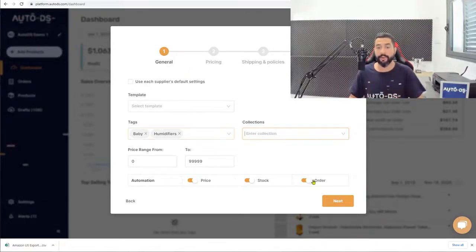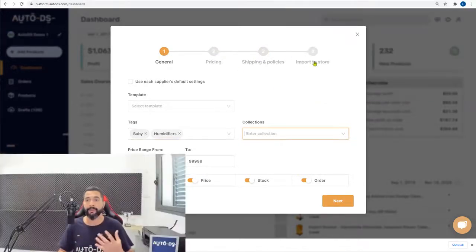So again, I'm not going to go over the rest of the options because I don't want this video to be too long. The tagging is very important. Once you click on next, you'll be taken to the pricing configurations. After that, the shipping and policies. And after that, import to store, where you will have an option if you want to import these products directly to your store, which means they will go live and AutoDS will monitor them. Or you can import them to the drafts page and continue optimizing the products before importing them to your store, having AutoDS monitor them, and having them go live for your customers to buy.